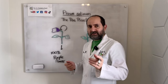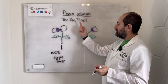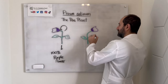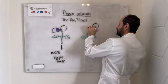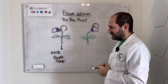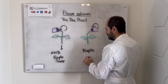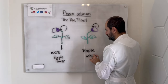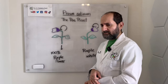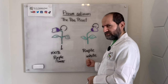You ready? Now he would mosey over to this purple flower plant, same Pisum sativum, same species. And he would do the same thing. He would say, okay, purple flower plant, I'm going to use its pollen to fertilize its own eggs. Great. And this time something weird would happen. This time he had mostly purple, but guess what? Some white flower plants would emerge as well. So in this case, some or most of his offspring were purple and some were white.